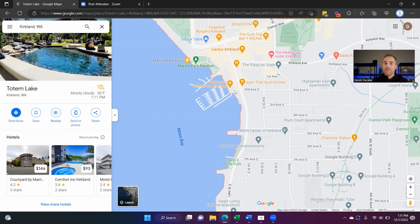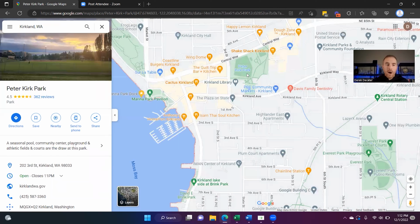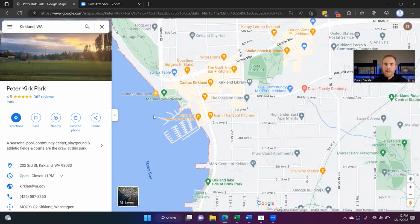But even as you move off of the water, just because of this area, just really, really high-end restaurants, shopping centers, salons. Like I said before, you've got Peter Kirk Park here, which is a very popular park. It's got the baseball field there. It's got the library there as well. It's got a skate park there. As you can see on the map, there's just no shortage of places to eat, things to do. And that's all really right down here in downtown Kirkland.